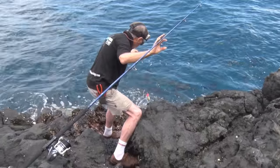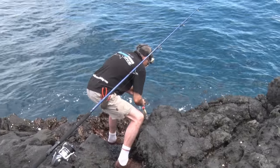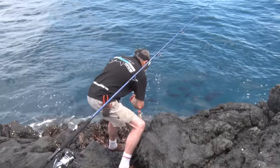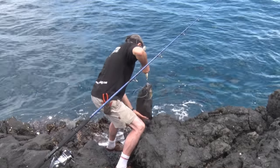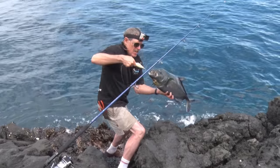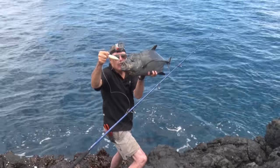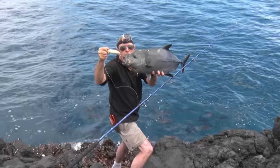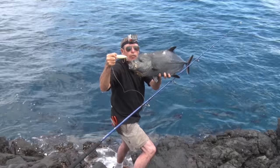Big one, Phil. This is a big one. This is what you come here for. This is the sort of blackjack you can catch. What about that one, guys? That's got to be double figures. See the size of it? And you can see that big sloping forehead, which is when they get bigger. I'm going to come up just before I get sucked off the rock.